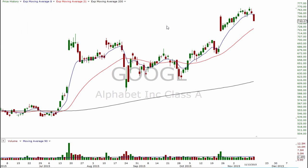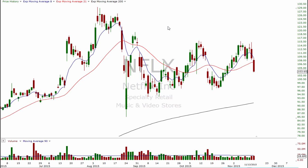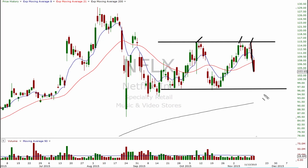Netflix is another name worth noting, only because Netflix obviously has been a high beta, momentum-driven stock. But as the market climbed over the last couple of weeks, this stock really failed to make new highs. You can see it had multiple touches here along that 116 before finally coming off pretty hard yesterday and today. Really not much in terms of support until down here. I wouldn't recommend it for anything more than cash flow or short-term alpha generation type of trade, but certainly one where for the first time I've seen some relative weakness.